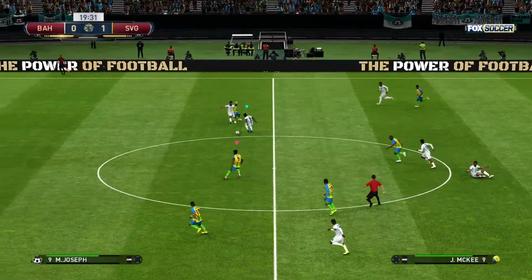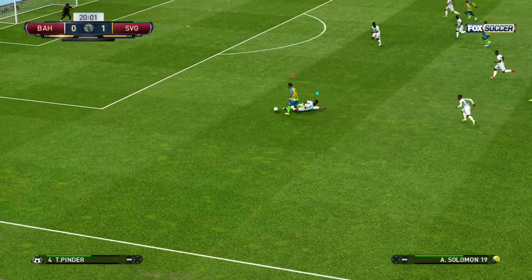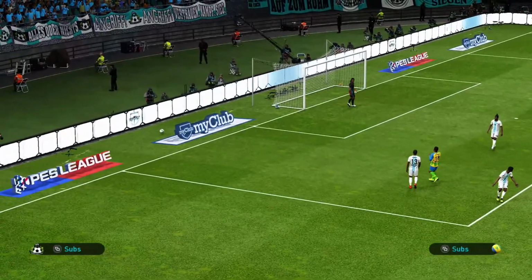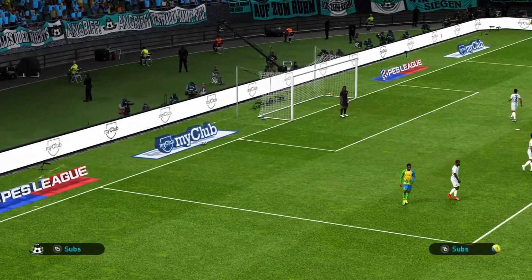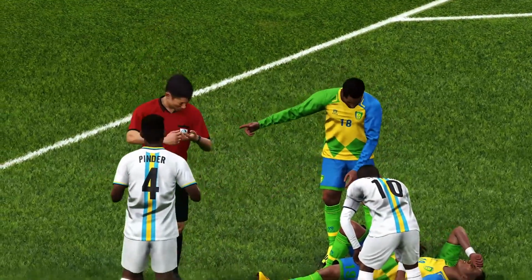Yelped in pain as he went down there. That could be an injury. Referee, nothing doing from him though. Just wanted the ref's attention. Oh, and if you're going to take down my teammate, I'll take down you. Well, it will be a free kick. I thought maybe the referee would let that go. Pinder's in the book.